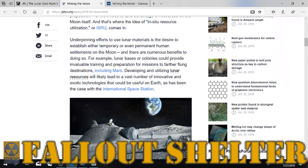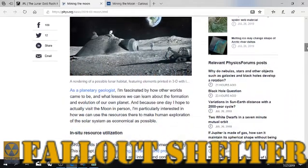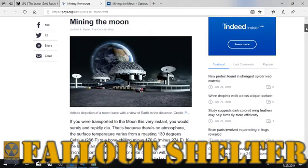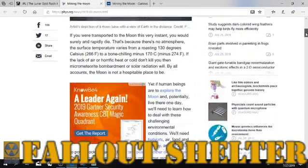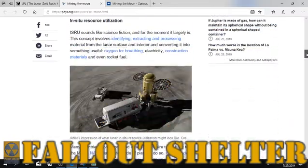Underpinning efforts to use lunar materials is a desire to establish either temporary or even permanent human settlements on the moon. So we're going to settle the moon. If you'll notice in the artist renderings in these photos in this article, at least the Earth does kind of have a normal size that you would expect to see from the moon, and it doesn't look exactly the same size as the moon from the moon.